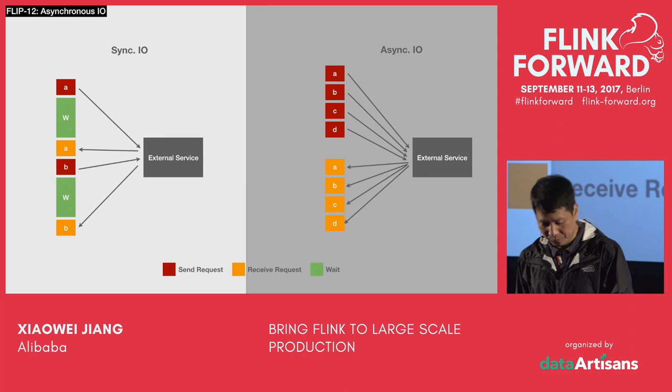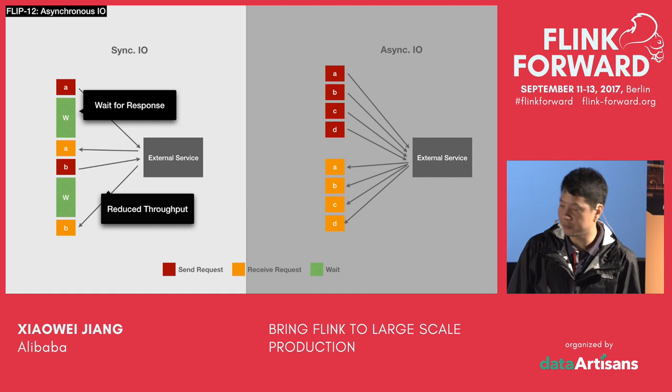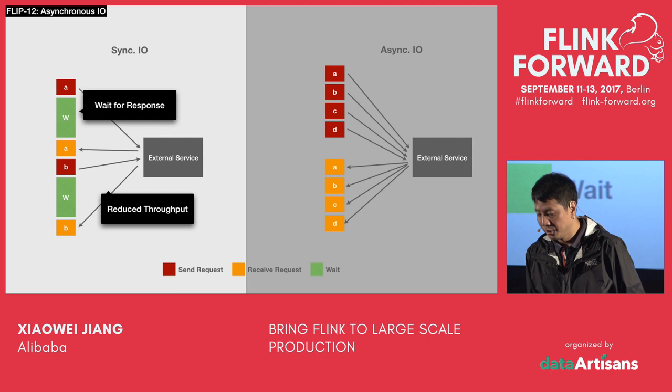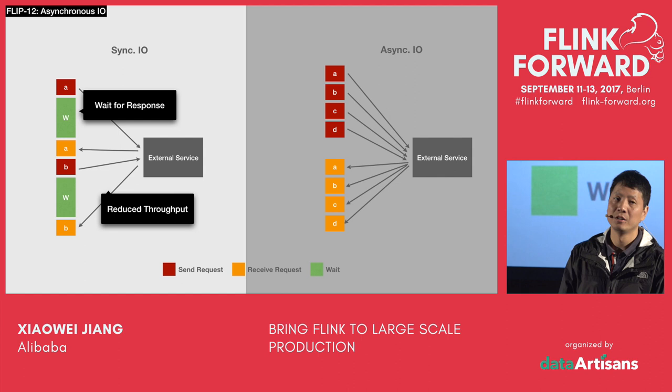The problem with this approach is, as you can see, the task will spend some time doing the waits. This will reduce the throughput of our Flink task. Another problem caused by this is the throughput of your Flink task is actually limited by the latency of the external service, not by the throughput of the external service, which basically means you cannot use up all the power of your external service. Even if your external service can handle much more throughput, you might not be able to use it.